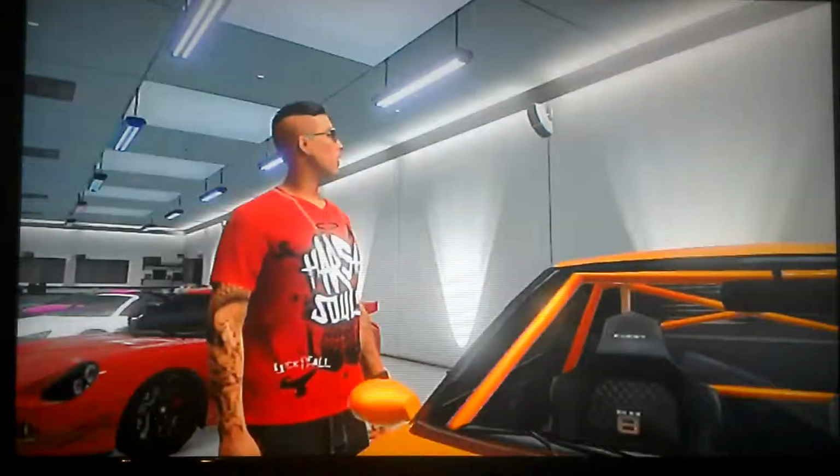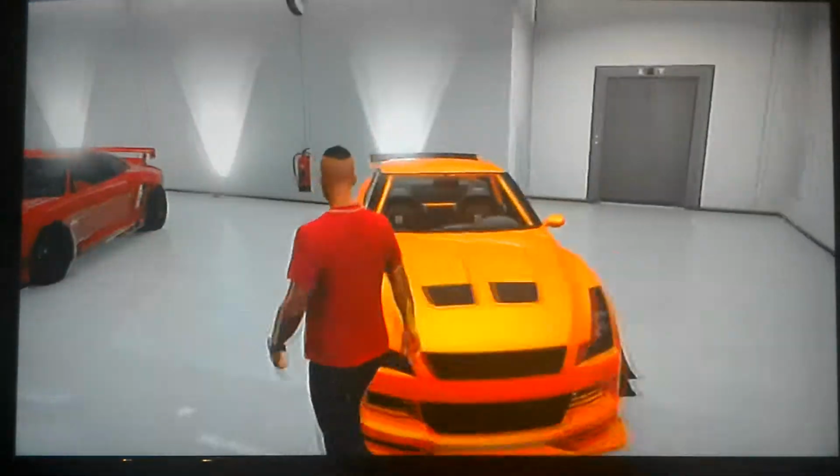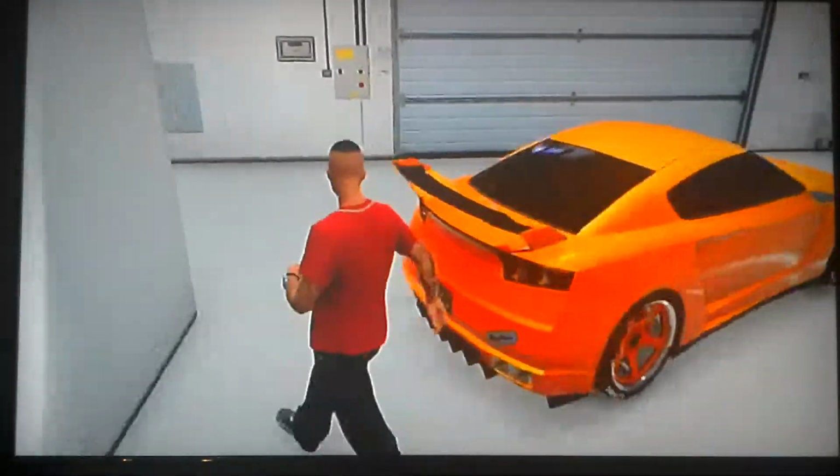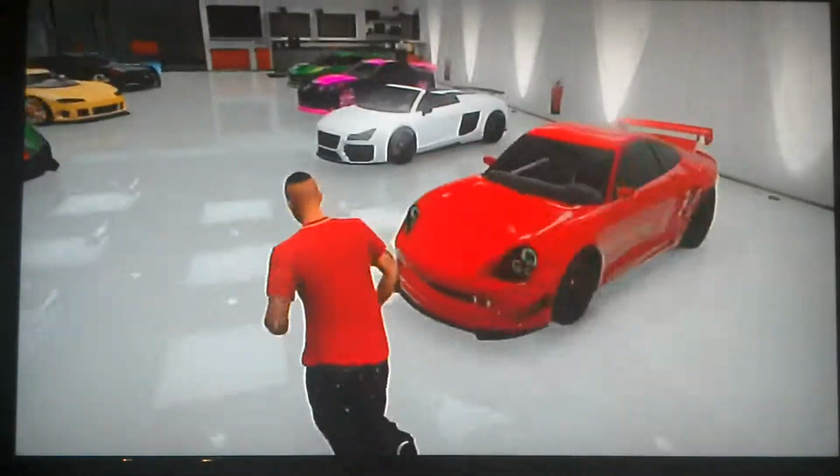Probably the same. It's got a nice roll cage on it. You guys can probably find out which customization options it has, but let's get on to the next one.